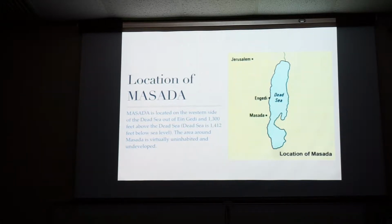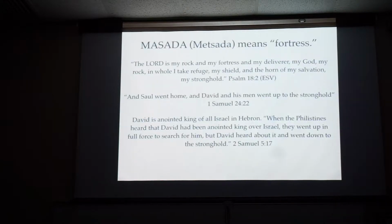The area around Masada is virtually uninhabited and undeveloped. You will see some wildlife. What is it? Ibex. We saw ibex. Saw actually one of the bigger herds of ibex I've ever seen in Israel. It's basically Bedouin, and that's about it. And there's hardly any rainfall. It is a desolate place. And that was one part of the madness with Herod. You build an impregnable fortress in a place where nobody wants to go. That just aids your cause, right? So the location of Masada, west side of the Dead Sea.